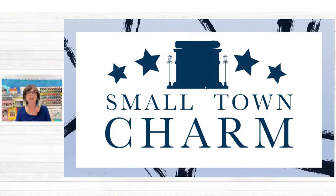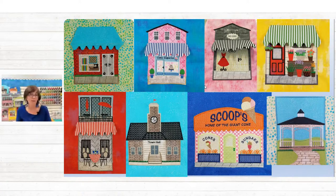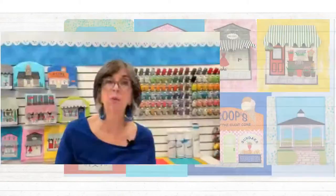Okay, so let's go ahead and take a look at the Small Town Charms. For those of you who are new today joining us, this is a program that's been going on all year here at Dime, and all of these designs are still available for you to download for free from our Designs website. And every month we have two versions of the one design, one for a 5x7 hoop and the other for a 7x12 hoop. January was the quilt shop. February was the bake shop, and then a dress shop in March. April saw a flower shop, while we had an outdoor cafe for May, the town hall for June, Scoops, which is the home of the giant cone, as the sign illustrates, for July. And then August was the gazebo.